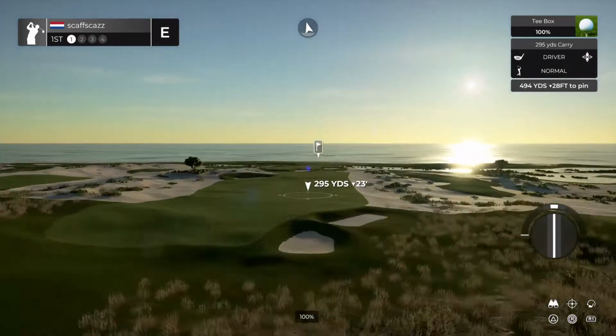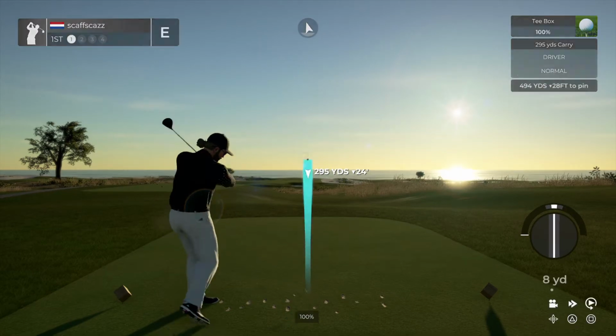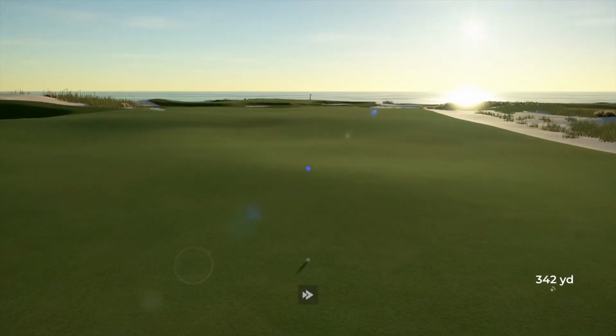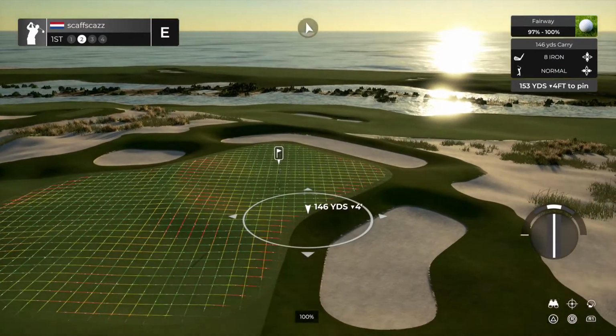And today we are starting off with the par 4 first hole. It's time to get on our horse. Let's pop that drive into the fairway and be on our way. Well, that tee shot looks like it'll do. And this is looking to be about 155 yards out.